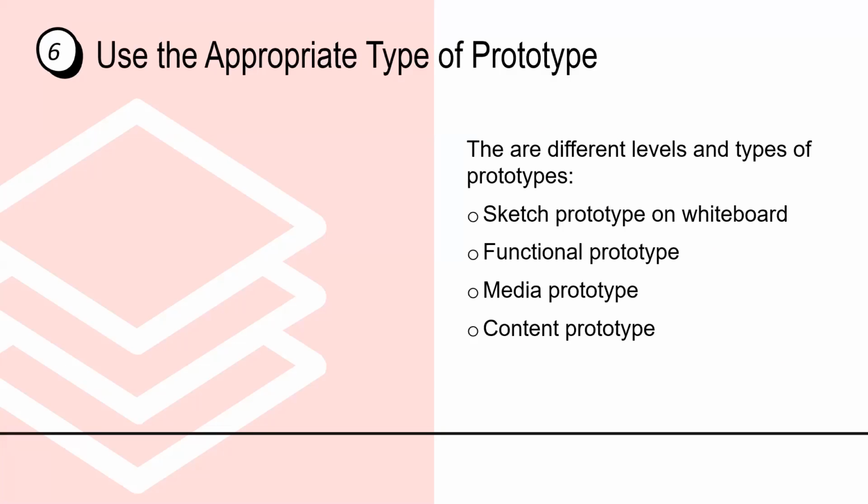The sixth one is then to use the appropriate type of prototype. I think this is something that Simon also touched on. So you get different levels. You get your sketching, which could be on a whiteboard, it can be on paper. You get your functional prototype, which can also still be on paper, but this is more linked to your wireframes. You have your media prototypes, which is where you're bringing in imagery and graphics. And then you have your content prototype for learning. It's really about putting a slice of content together, but enough that a user can already see, is it applicable? Does the content match the design?